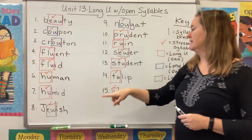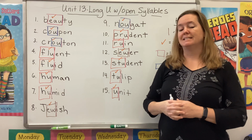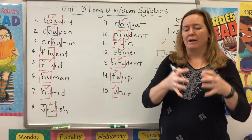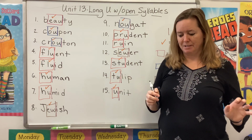Fluid, ruin, okay? That's why breaking our words into syllables is so important, because it helps us figure out where the vowels are working together and where they're working separately.